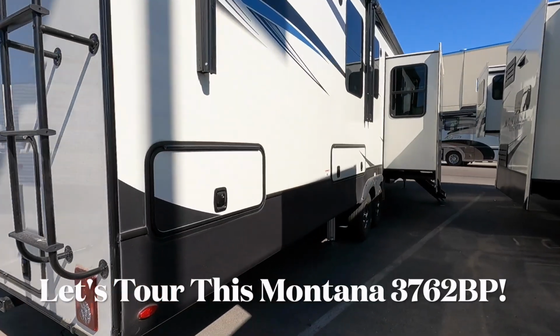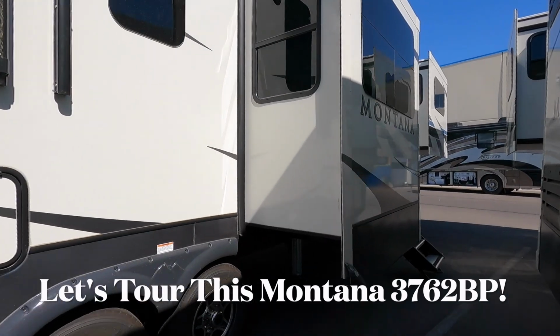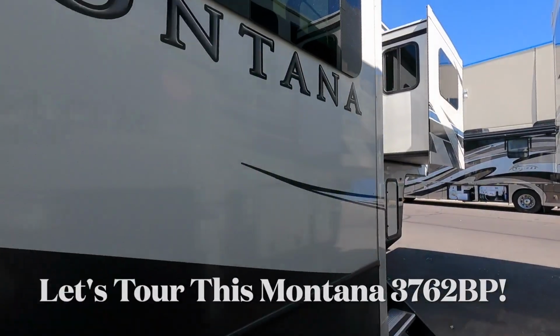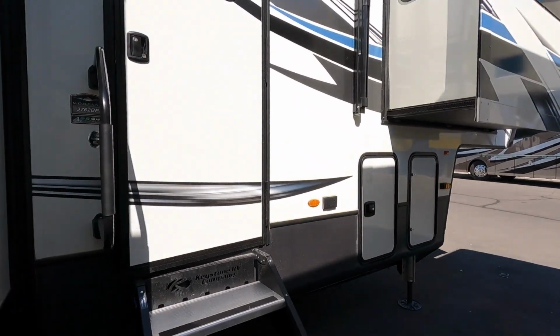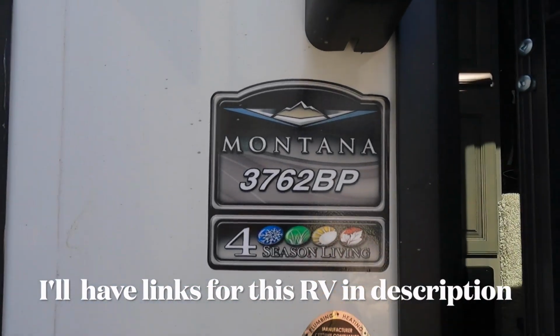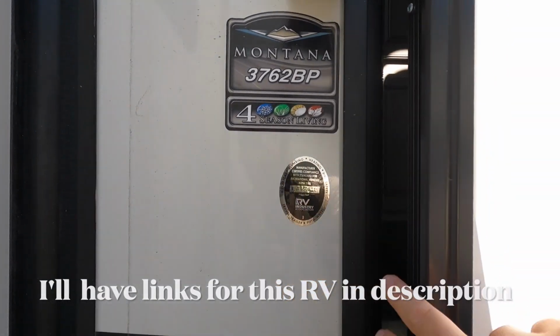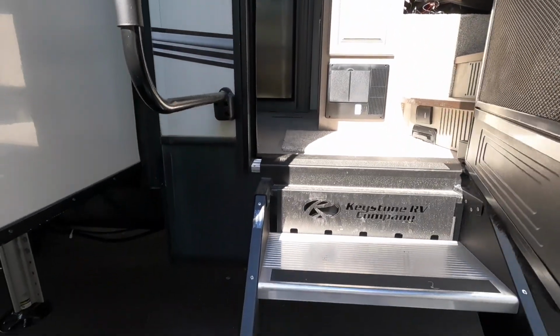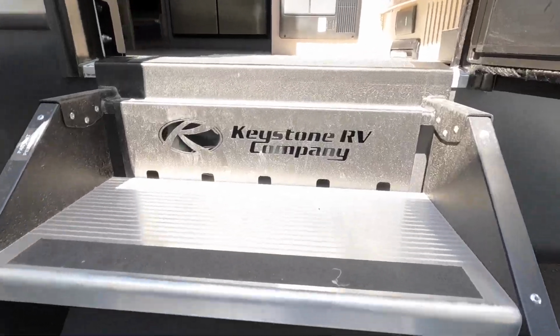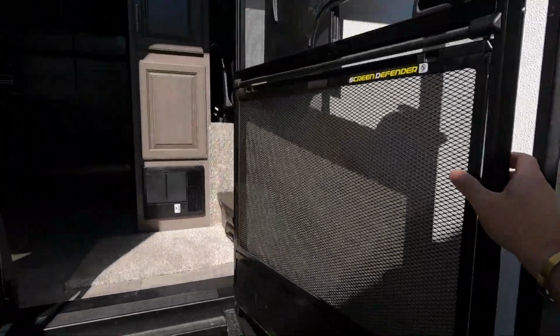Hey, we got this one open. This is a Montana fifth wheel. Let's take a look at what this particular model is. Okay, we got the Montana 3762B four season. Here's all that information. Keystone RV Company. Well, let's take a look. So we got that detachable screen door.